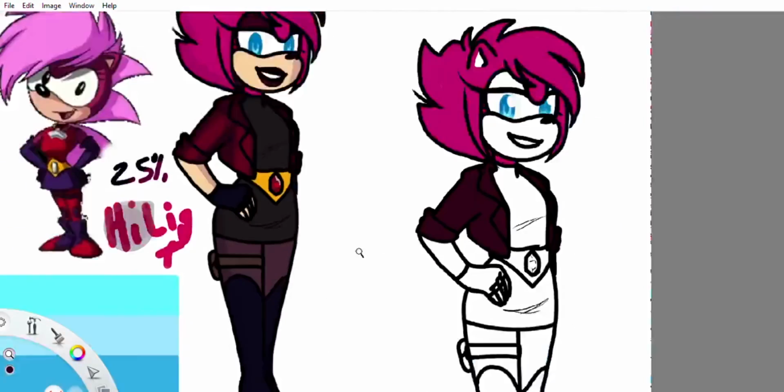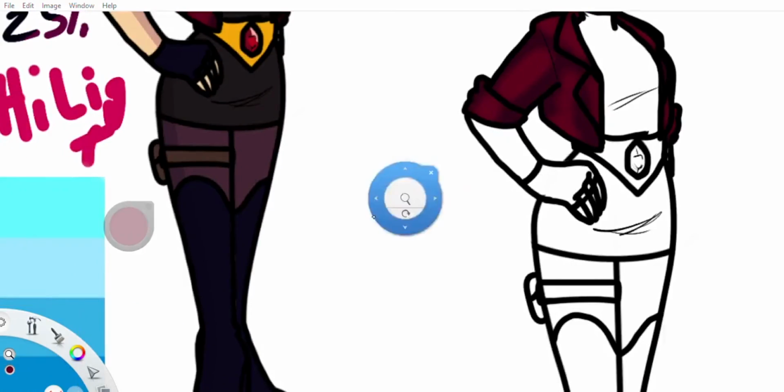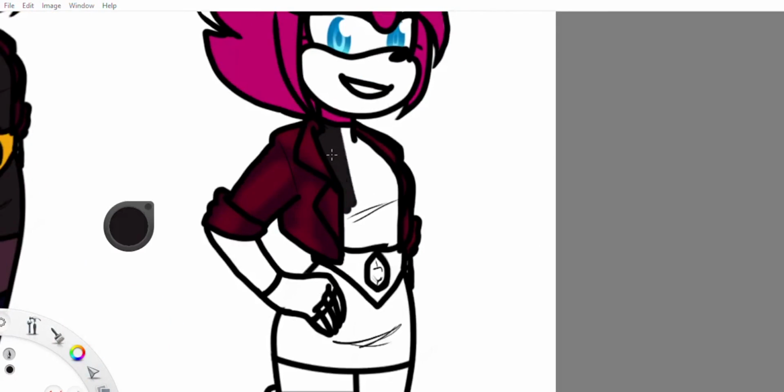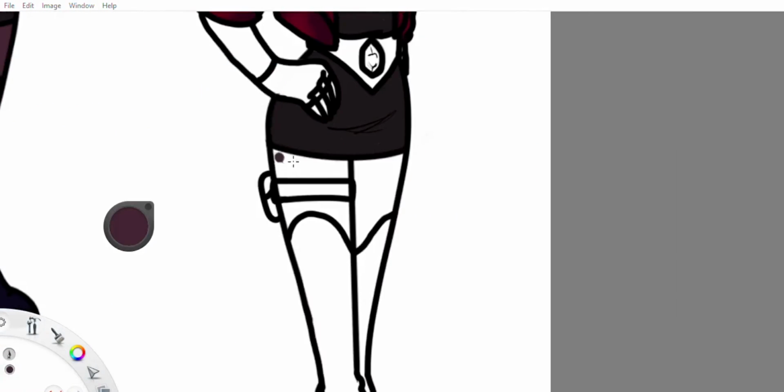For the coloring on her clothes, she has a reddish color of leather jacket, a blackish mini dress, a gold belt with a red gem on it, some purplish tights, and some bluish kind of boots as a way to tie in the colors of her old design, but also make them, I personally think, look good.